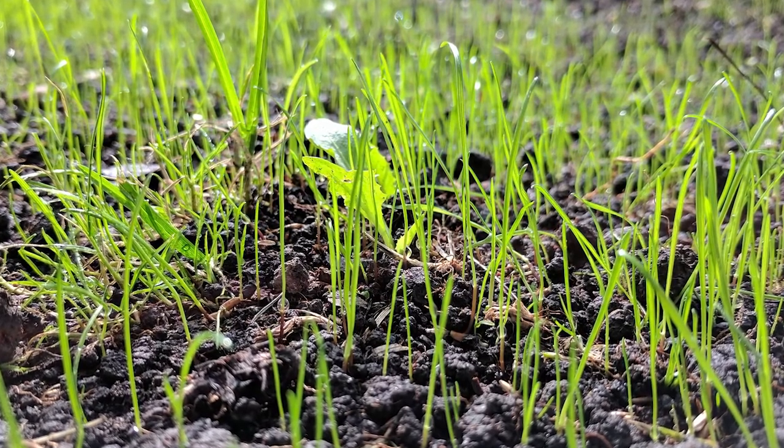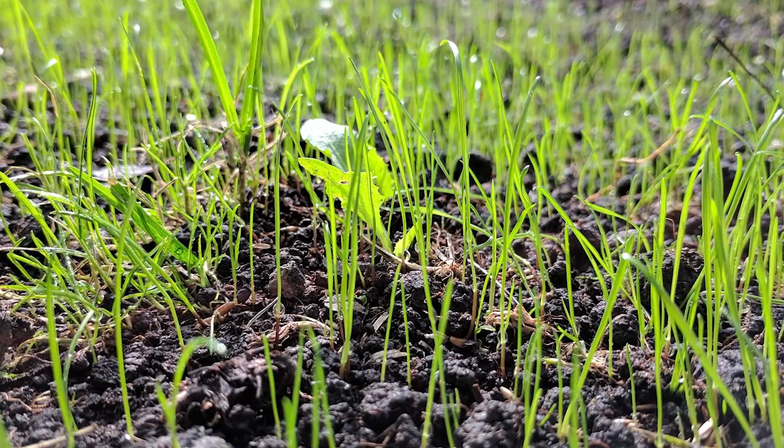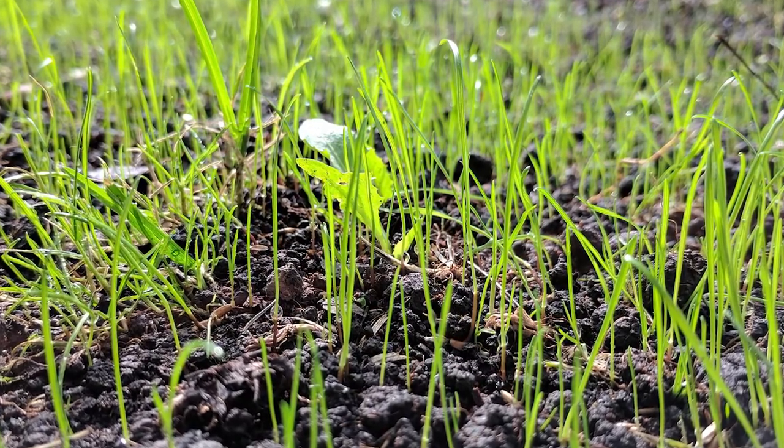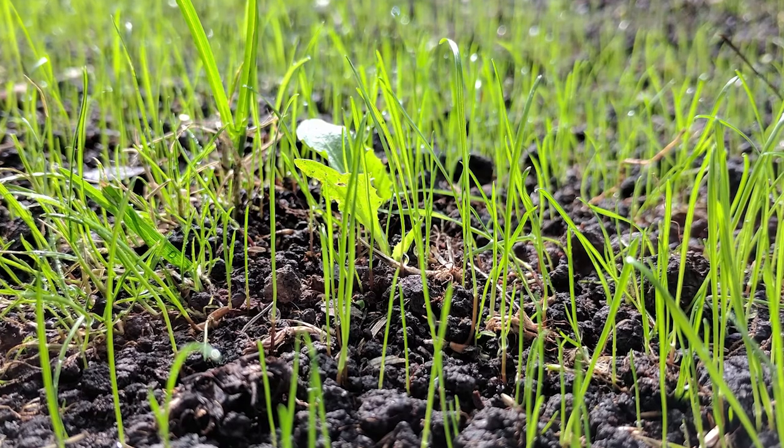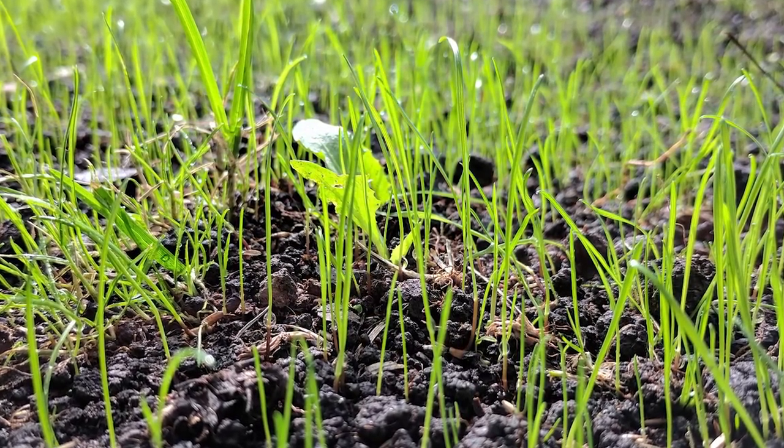Now, let's say that you seeded in the fall. Is that going to be a problem when you start putting down step one? Not as long as the seed germinated in the fall. If it hasn't germinated yet, then it's going to stop that seed too.